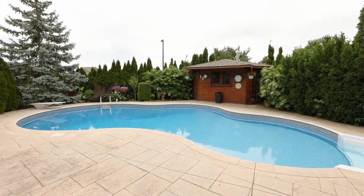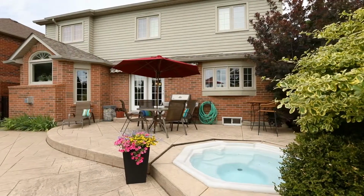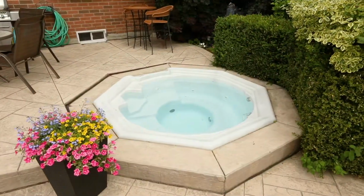Your personal retreat awaits you in the backyard with a beautiful private pool, landscaping, a personal spa, and cabana.